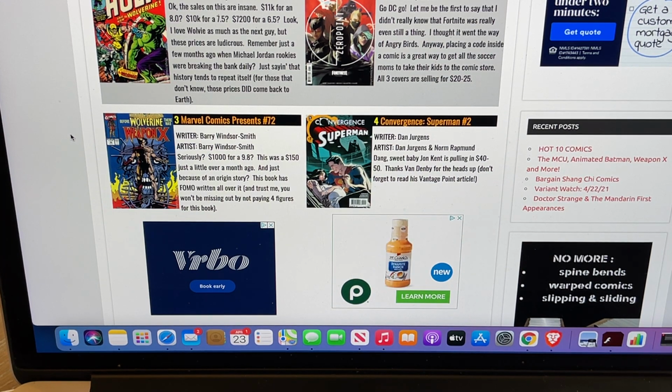Definitely some of those issues are hard to find in high grade. It looks like a 9.8 just sold for $1,000. Crazy. This was a $150 book in 9.8 just about a month ago. So it's the origin of the Weapon X program.